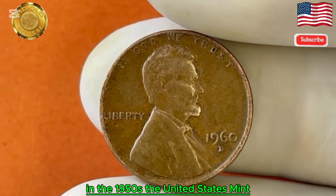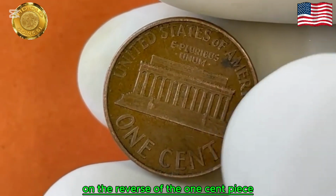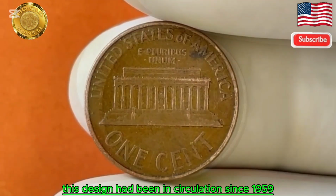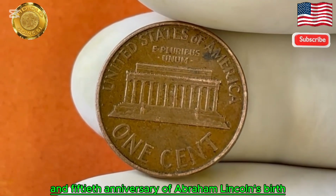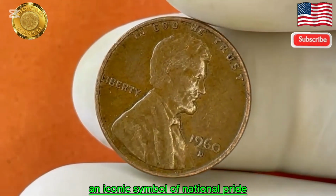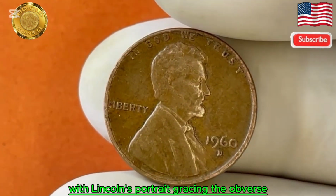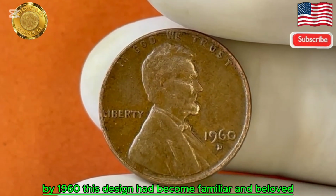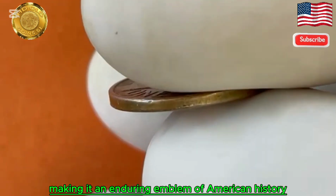In the 1950s, the United States Mint had been producing the Lincoln Memorial design on the reverse of the 1-cent piece. This design had been in circulation since 1959 and was meant to commemorate the 150th anniversary of Abraham Lincoln's birth. It showed the Lincoln Memorial, an iconic symbol of national pride, on the reverse, with Lincoln's portrait gracing the obverse. By 1960, this design had become familiar and beloved, making it an enduring emblem of American history.